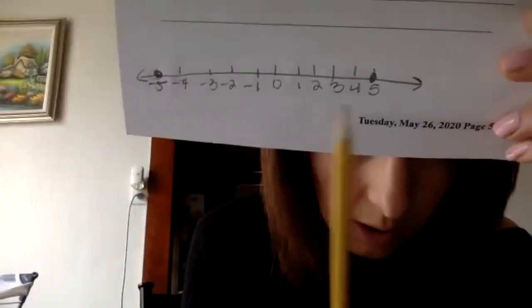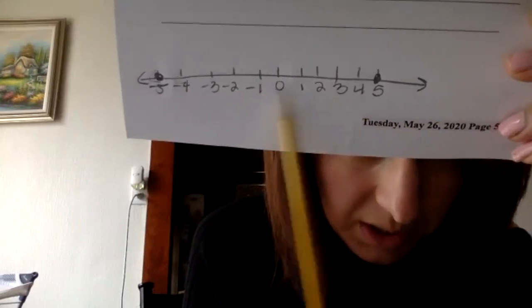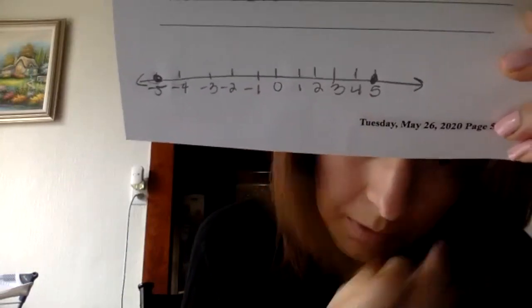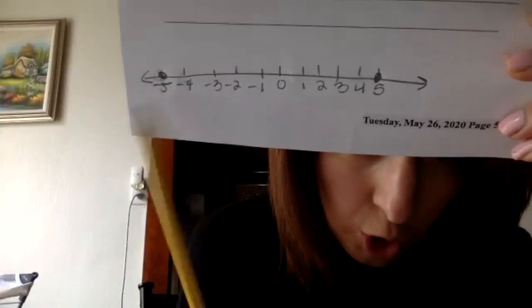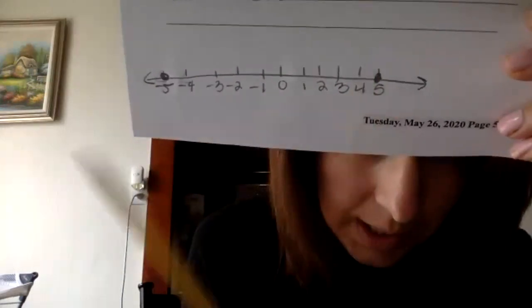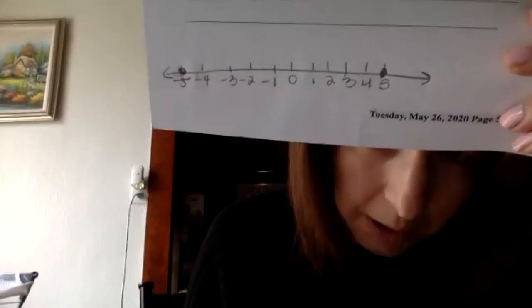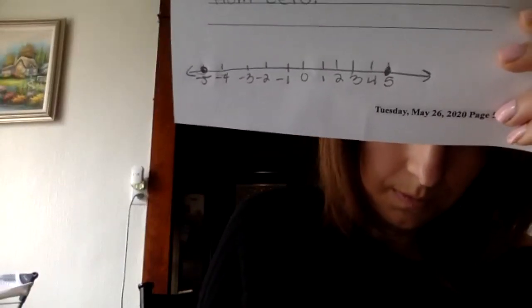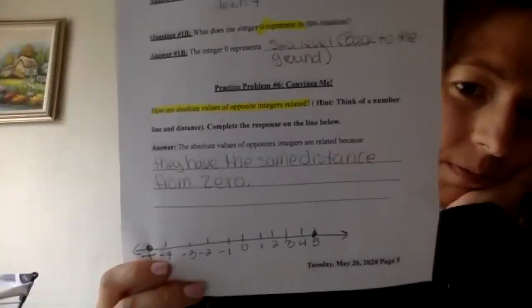Now, Kaeja, if I'm at 0, how far is 0 from positive 5? How many units is 0 from 5? 5. And how many units is 0 from negative 5? 5. So what can you say about their absolute value? If 0 to 5 is 5 units, and from 0 to negative 5 is 5 units, what do you know about the absolute value? They have the same distance from 0. Perfect answer. Beautiful job. That's exactly what we were looking for. They have the same distance from 0.